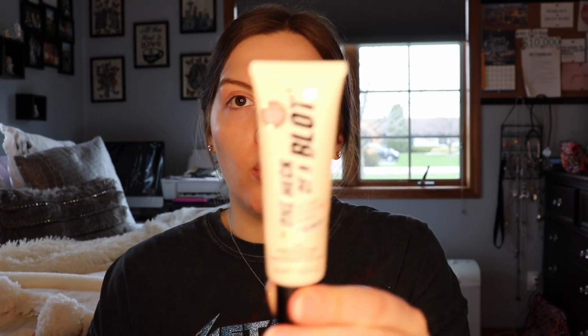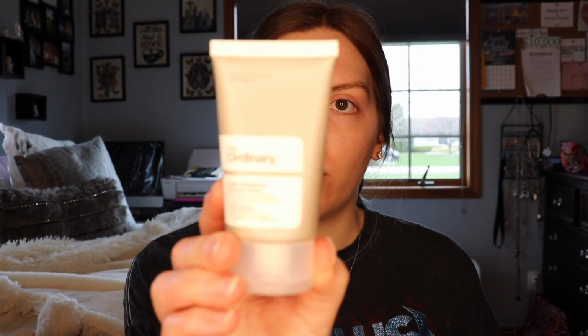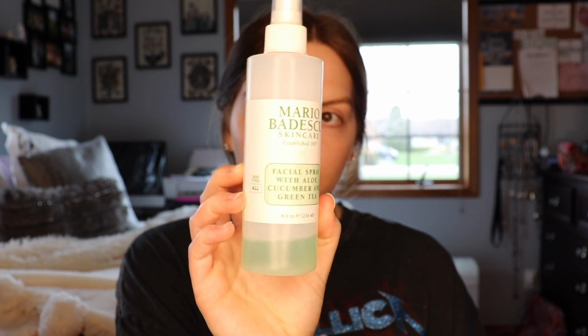I'm going to take the One Heck of a Blot primer from Soap & Glory. And then I'm also going to take the Ordinary High Adherence Silicone Primer. I'm going to put the One Heck of a Blot in my T-zone, and I'm going to put the Ordinary one on the rest of my face. And then we're going to spray the face with the Mario Badescu Green Tea and Cucumber Spray.